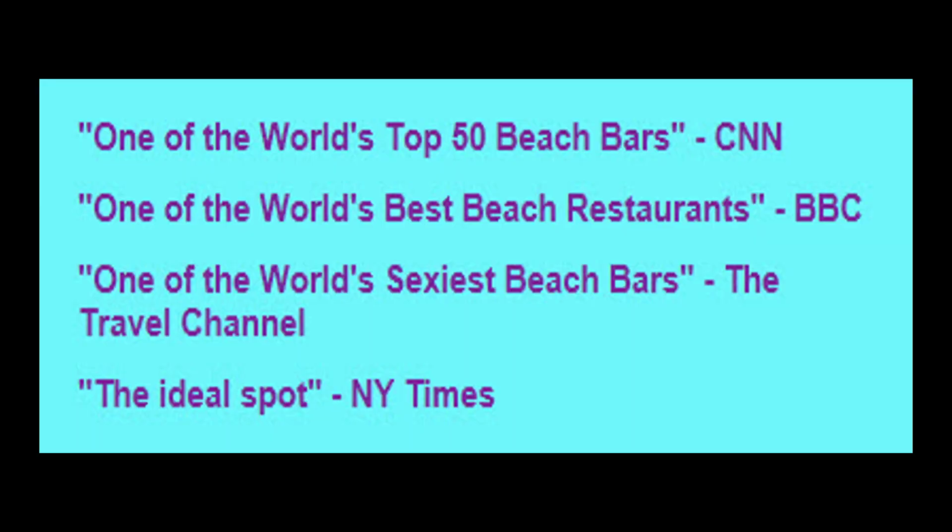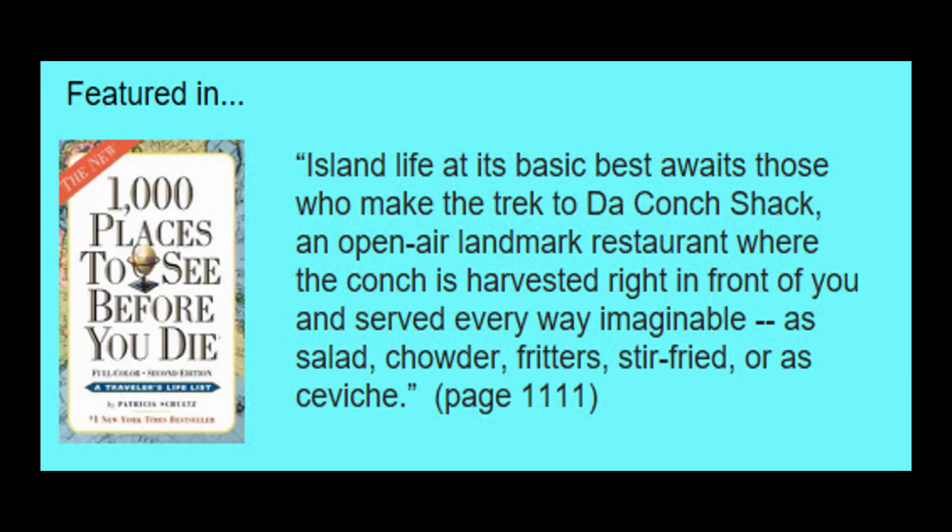The good news is all is not lost. We found out from some of the locals that there's a local restaurant located right on the beach that prepares and serves fresh conch.